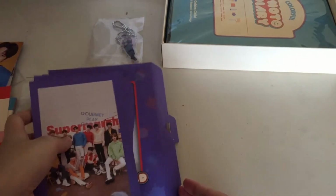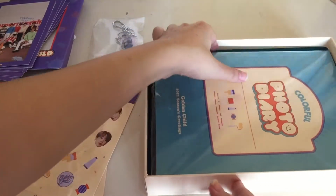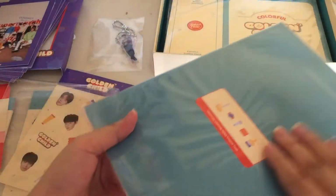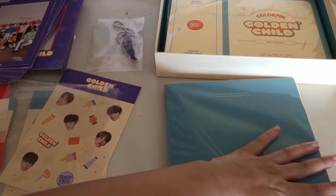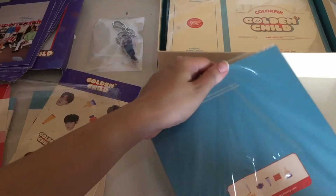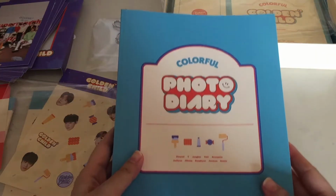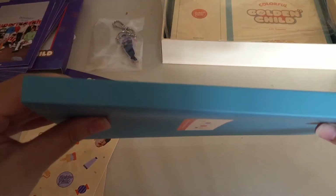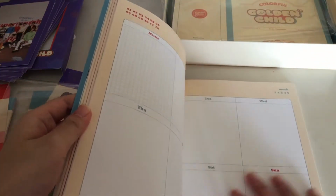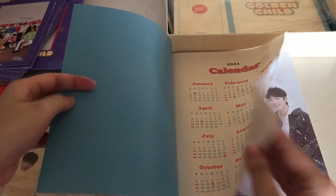And then finally, we can go to the one that I am most excited about, which is the diary. Oh! Oops, I forgot. There's still a calendar. Okay, so here's the diary. It just says colorful photo diary and their names there. Nothing on the spine. Okay, ooh, I like the paper. At least you can write on this. So it has the entire year over here.